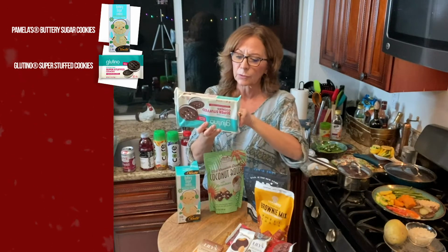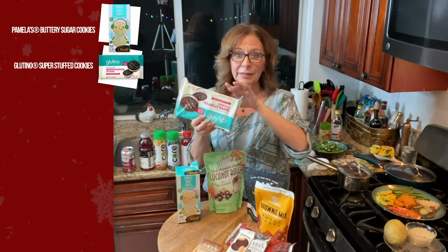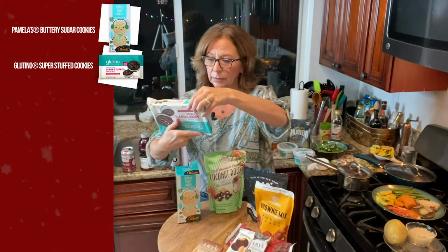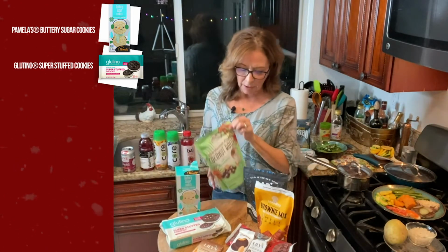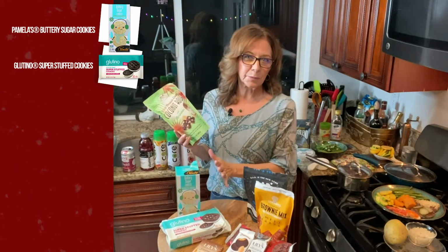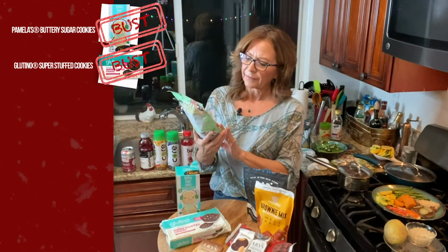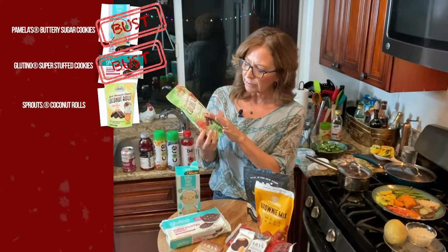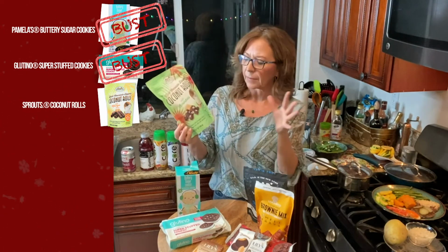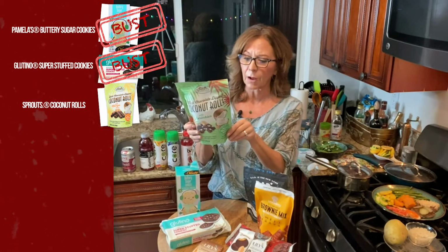These Glutino cookies, 2 cookies, even higher yet, 26 grams of carb and 19 grams of sugar. So those are kind of a bust for me because even though they're gluten-free, they're pretty high carb. I found this coconut roll, which I've seen in big bags in Costco and all over the place. These are chocolate dips, so a little more festive for the holiday.